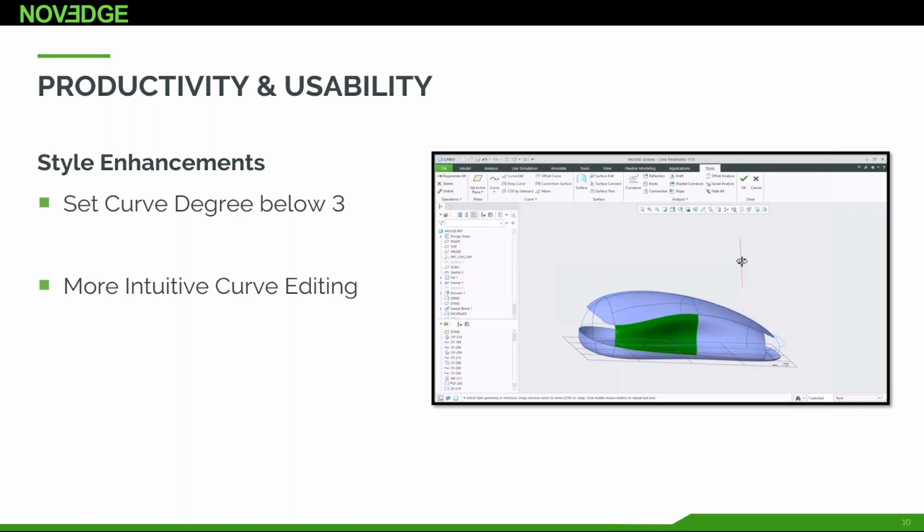And then with editing them, it's a lot more intuitive now. Previously, when you would go in and modify the geometry on one end of your curve, it wouldn't modify the other end automatically for you. But now it will modify it for you instead of keeping it fixed, so you don't have to go in and modify it manually.